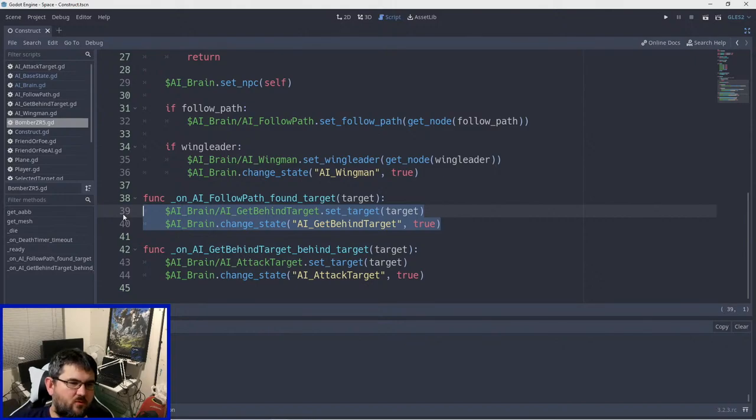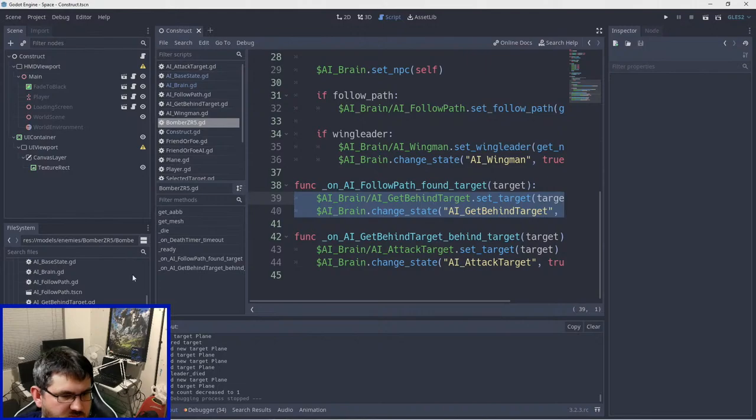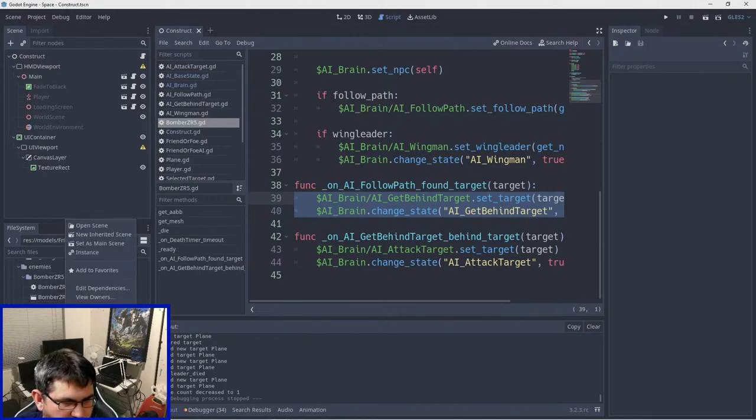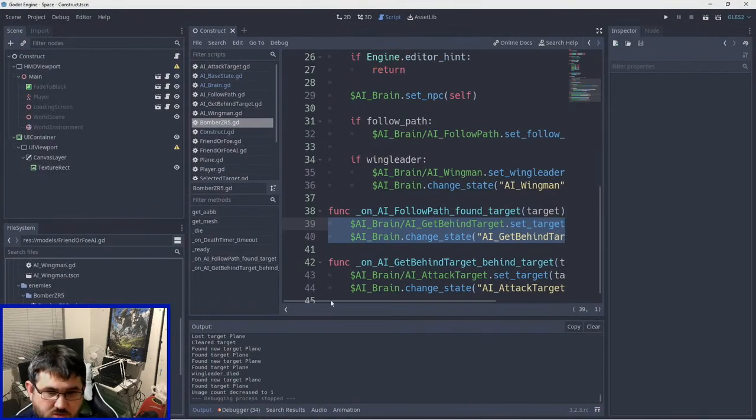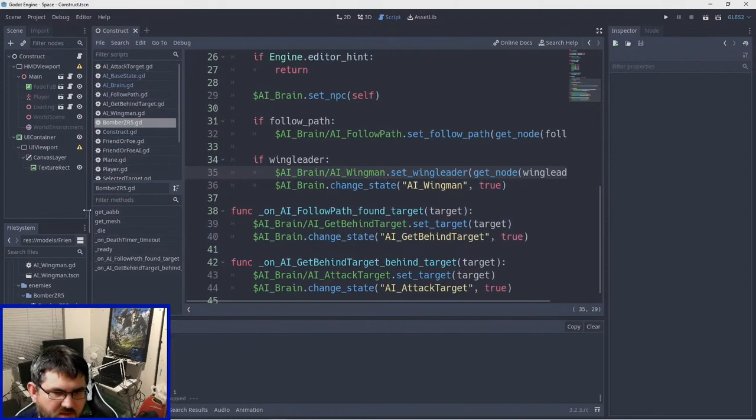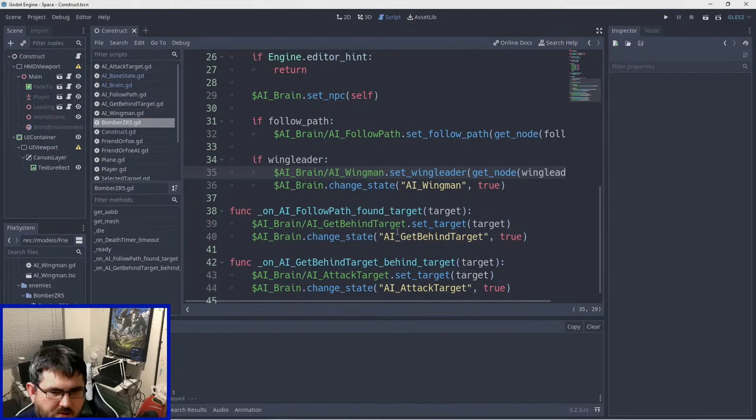All right, before we do that, I want to do a couple more things. First of all, I want to do some cleanup, because it should be so that we no longer need this guy. So it seems to be happy for me to delete it. Doesn't seem to be used by anything else but our bomber, which is good. All right. So now the other thing is follow path. So let's have a look at follow path.